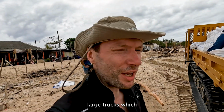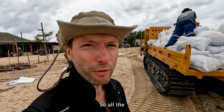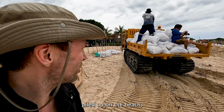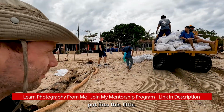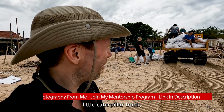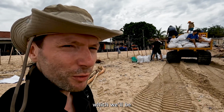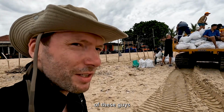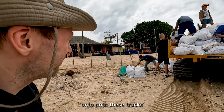Here on the beach they've got these large trucks which are collecting all the collected rubbish. So all the plastic waste is put into these white bags, piled up on the beach, and then they'll be put into this little, I don't know how to call it, little caterpillar truck, and then loaded up and taken off to the recycling center, which we'll be photographing at a later date. I'm just going to go over here and take some pictures of these guys loading up the white bags onto these trucks.